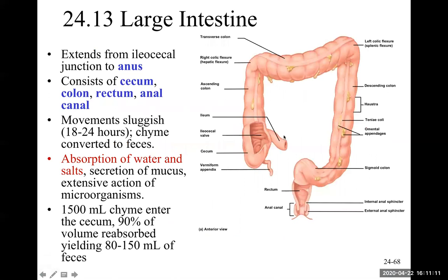Large intestine. Here's that ileocecal junction, and the valve is that connection, that small smooth muscle that's like a sphincter, right? Valve and sphincter are used interchangeably, so just keep that in mind when you're reading. It extends from the ileocecal junction to the anus, which is an opening right here. It consists of the cecum, which is a blind pouch, the start of the large intestine. So it ends up like a closed end area. The closed end area of the large intestine is the cecum.